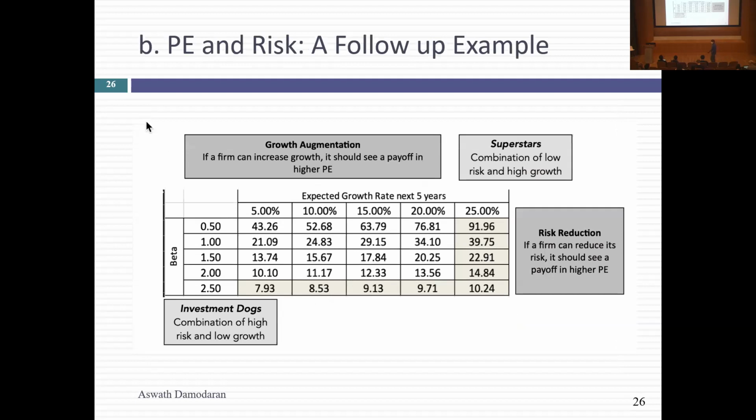The second question I asked was, if I looked at different growth rates and I varied the beta, remember in my base example, the beta was 1. I said, what if we're low risk versus high risk? Let me again start with the easy dynamic. For any given growth rate, as I go from low risk to high risk, take a look at what happens to PE ratio. It always goes down. Riskier companies will always have lower PE ratios for any given growth rate because the risk contaminates the value of growth.